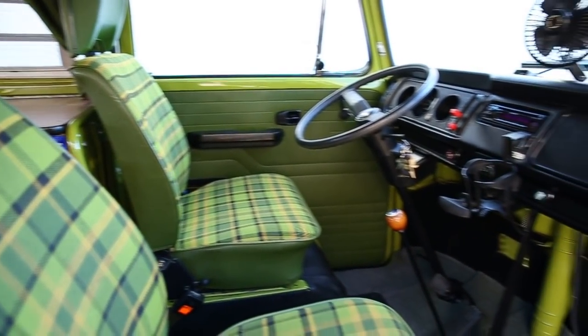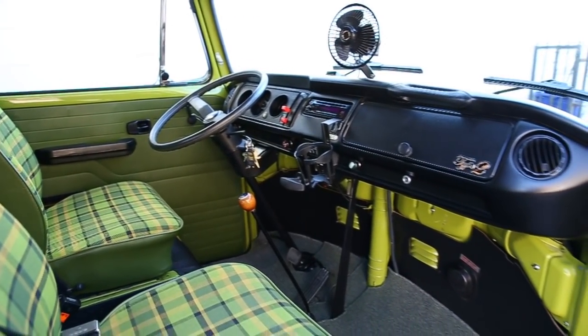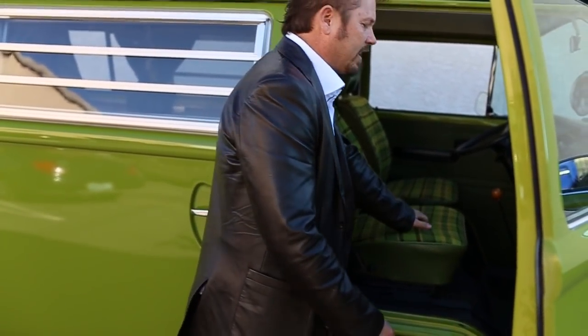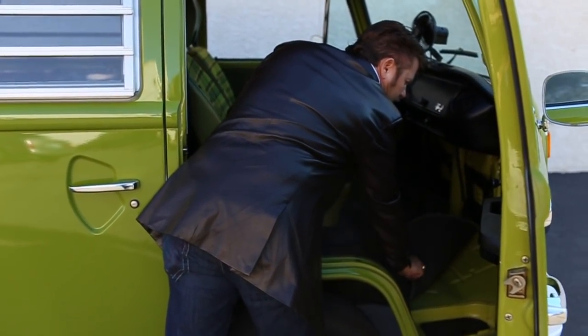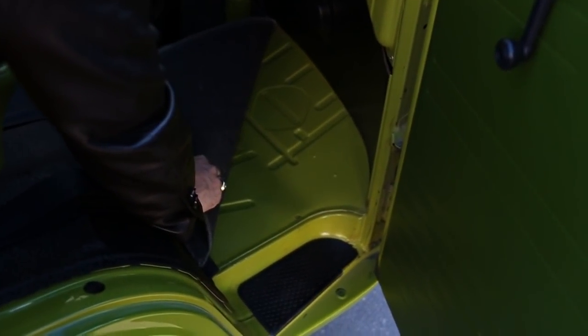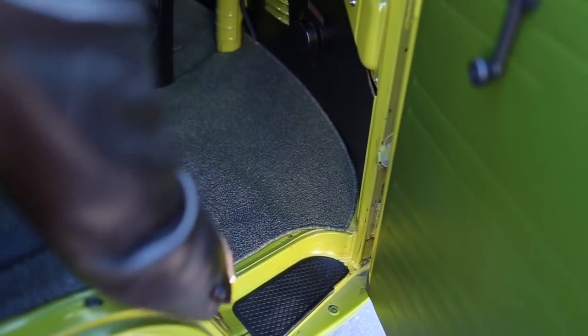And then talk about rust. A lot of them out there that you see around the country have tons of rust. You see it down underneath the wheel wells, things like that. This thing doesn't have a speck of rust anywhere on the car. You look at the floorboards in here, and just fantastic condition. They look like they came out of the factory yesterday. Just incredible everywhere you look.